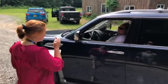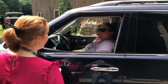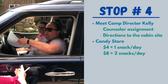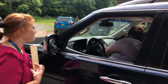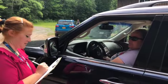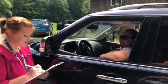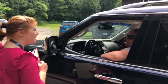At stop number 4, you will meet our camp director, Kelly. Kelly will tell you who your child's counselor will be for the week and which cabin site they will be staying in. If you brought money for the candy store, you will also hand that in to Kelly. The candy store is Monday through Thursday afternoons. If you want your child to have 1 snack per day, it will be $4. If you want them to have 2 snacks per day, it will be $8. And finally, Kelly will give you directions for how to drive to your child's cabin site.